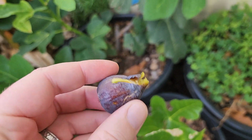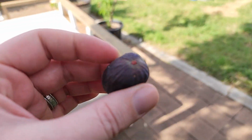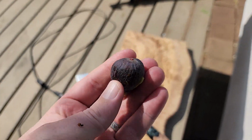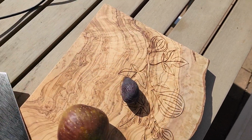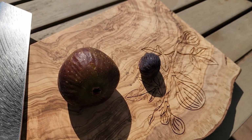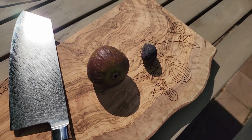Very small fig. I'm going to get the scales out. We'll measure both of these. We'll have a taste, and we'll see how these two figs go. These are some of the very first figs of the new season, so I'm really looking forward to trying them both. So let me get set up with my scales. We'll chuck the camera on a tripod and we'll see how we go with these two figs.